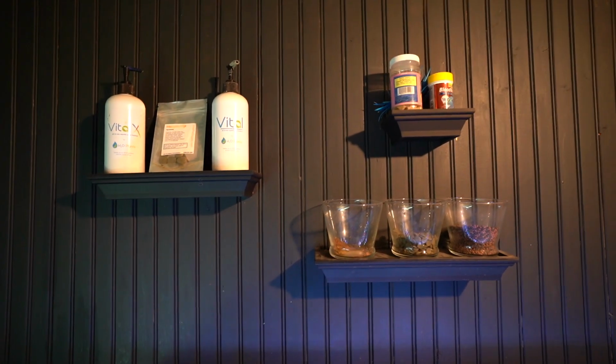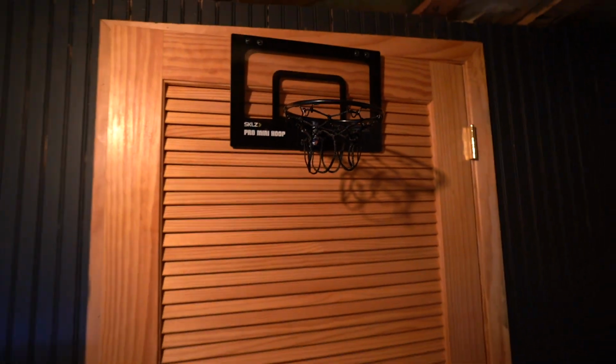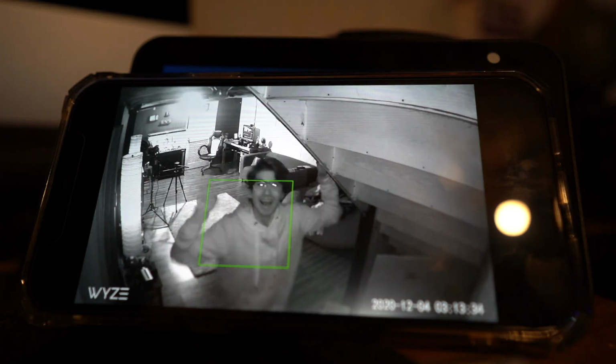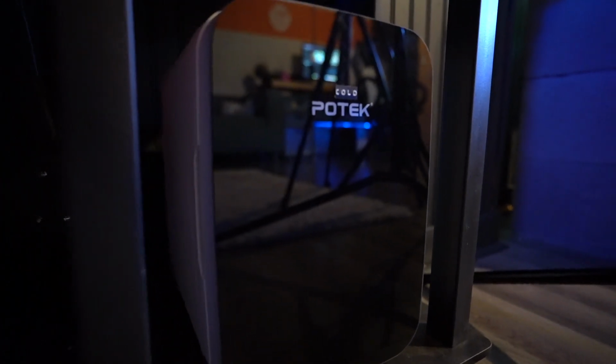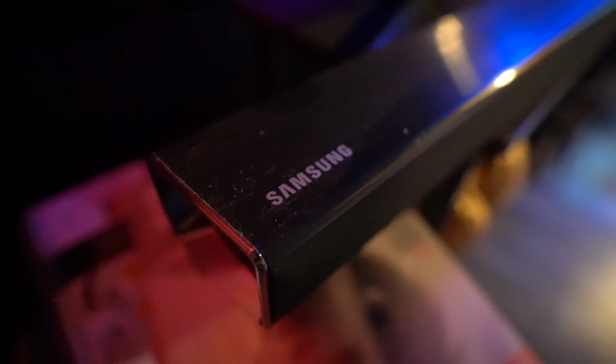Now here's some rapid fire awesome things in the fish room. Shelves that hold my aquarium products, a shelf that holds all my camera lenses, my basketball hoop, even though I suck, my security camera to check if my fish are okay, my HEPA filter to keep the air fresh, my micro fridge which keeps all my drinks cold and I don't have to go upstairs, but unfortunately I did run out of Dr. Pepper, and my mouse's soundbar with a subwoofer that lets me blast my music when I'm down here. So yeah, that's the fish room.